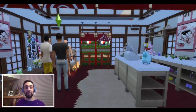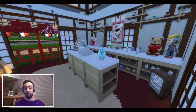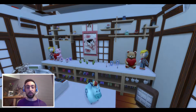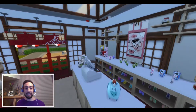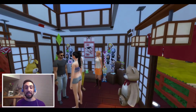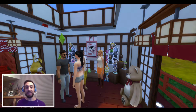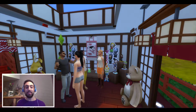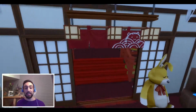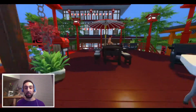If we go inside the toy shop, it's just a shop. I have the new shelves and all of the new music is really pretty. I really like it. And I'm really happy with the end result, and I think it makes all the sense to have, in a Japanese inspired setting, a toy collector's place, and it's very traditional and popular there.